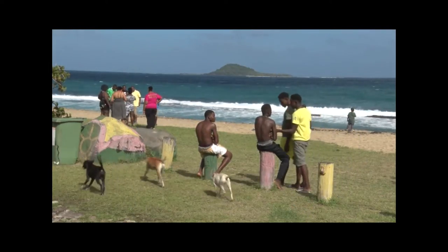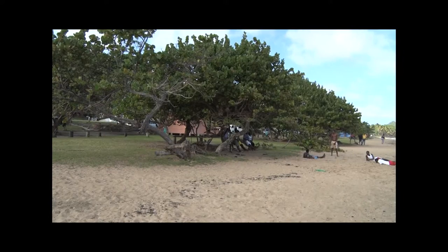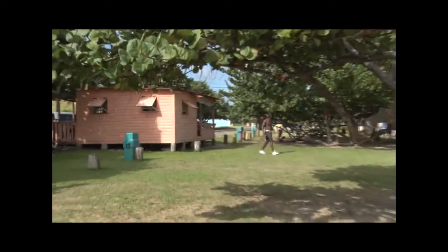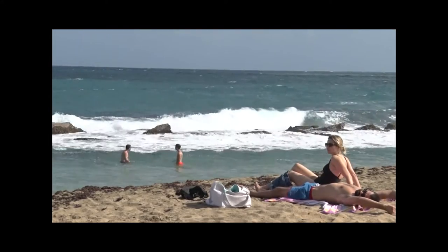The Bathway Livera area is certainly one of a kind. It offers a fun variety of opportunities from sunbathing to swimming to picnicking to bird watching and even turtle watching. Well, this area will soon be undergoing a major facelift under the Bathway Livera project.